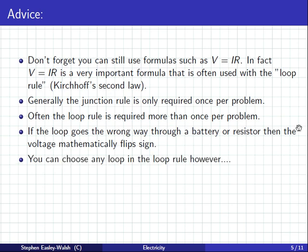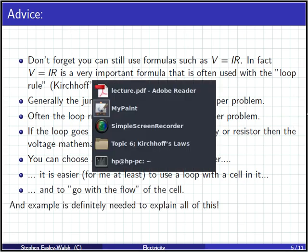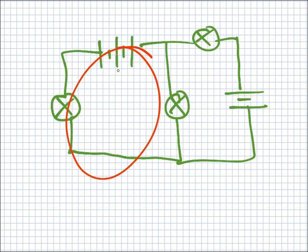You can choose any loop, however, it's easier to start with the cell and to go with the flow. I'll give you an example of what I mean. Okay, so imagine you have some really complicated circuit like this. So this goes here, maybe there's a light here, and then it connects up here, there's another light, but maybe there's another battery here, maybe there's another light here. So something like this, okay? How many loops can you choose? There's a loop here, 1. How many in total? 2 and 3.